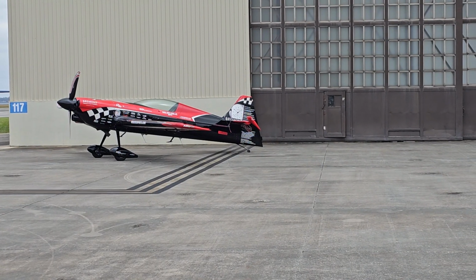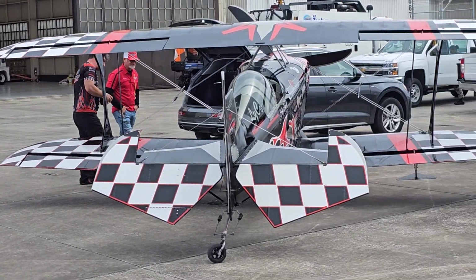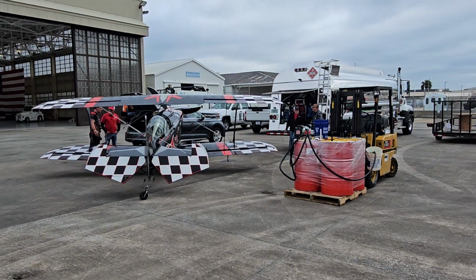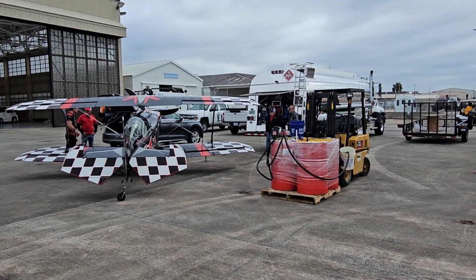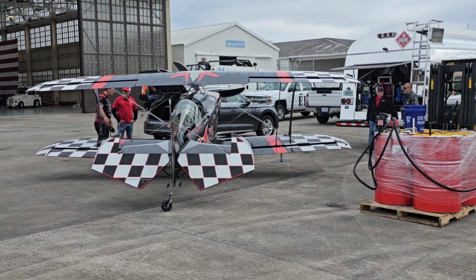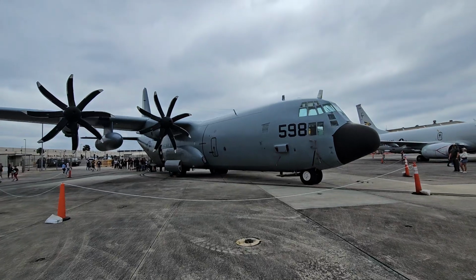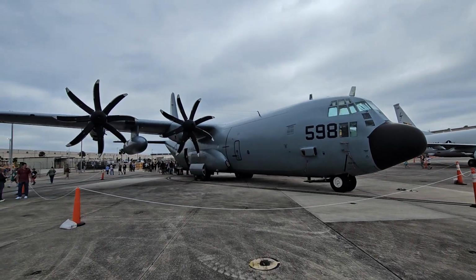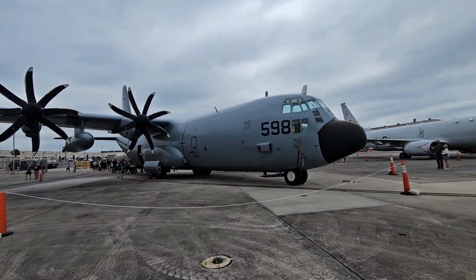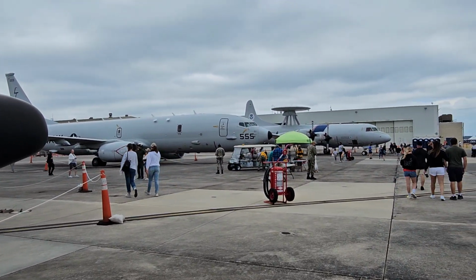And yet another aerobatic plane, and the biplane that we just got done watching, getting refueled here, getting ready for another section of the show. And yet another Navy toy. Looks very familiar to what the Hurricane Hunters are. Nice toy. Couple more in the background there. Got an AWACS there.